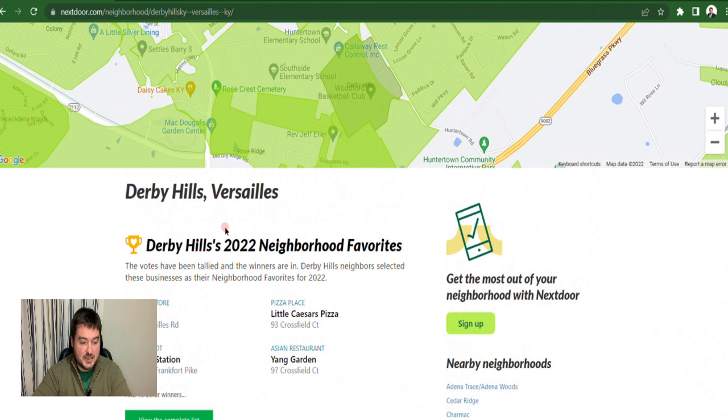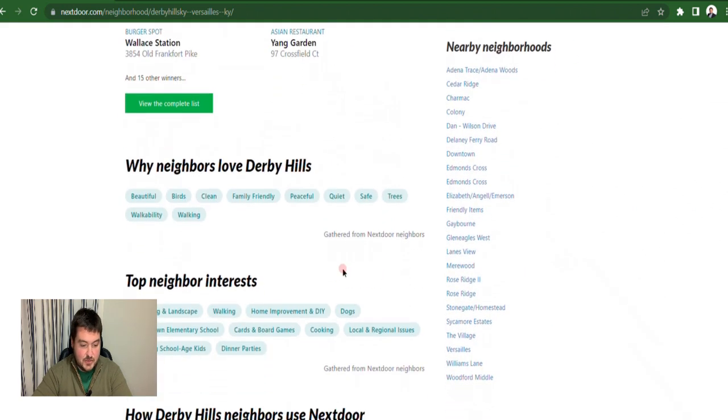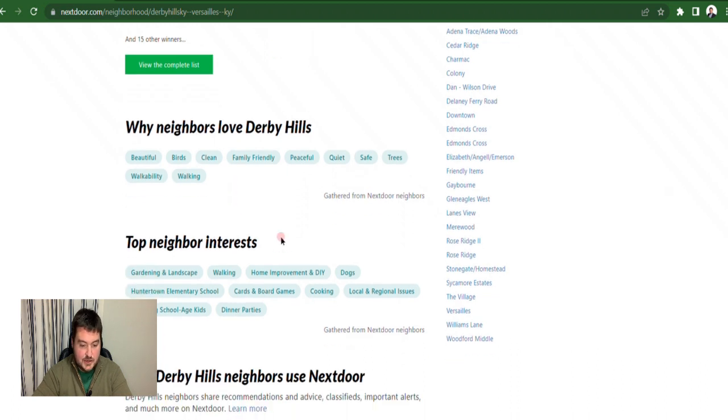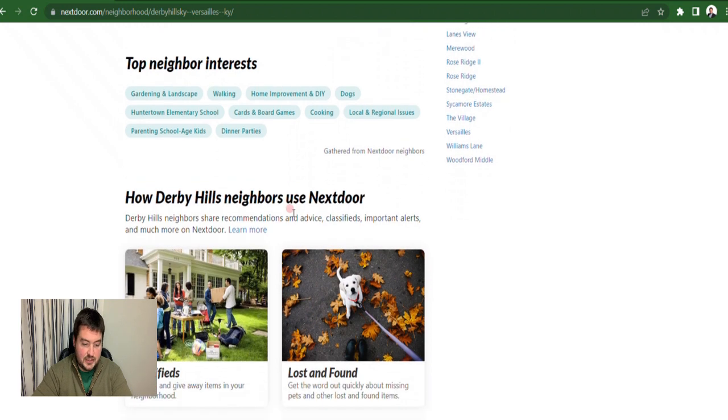I feel like this website comes up with new fun things every single time I get on here. But why neighbors love Derby Hills. It's beautiful, clean, family friendly, peaceful, quiet, safe, trees, walking. So immediately, right out of the gate, those are huge things for people. Top neighborhood interests: walking, dogs, cooking, all that kind of stuff.